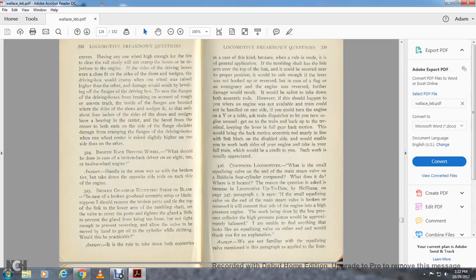Question 324. Broken back driving wheel. What should be done with the broken back driving wheel in 8, 10 and 12 wheel engines? Handling in the same way as the broken tire, the wedge would be taken down on the opposite side, on each side of the engine.